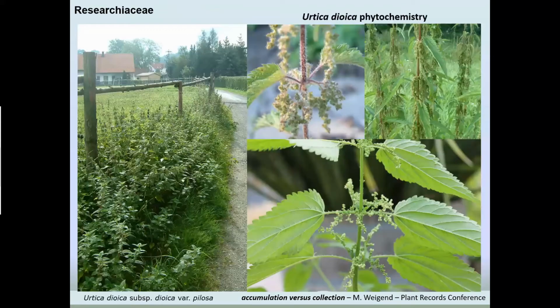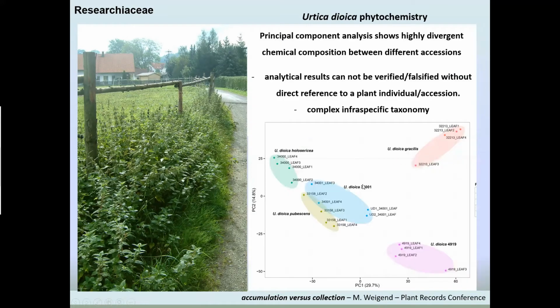What about science? We'll start with something very trivial, Urtica dioica. Few of you have them in your gardens, at least not voluntarily, probably. It's one of the most common agricultural and roadside weeds you can possibly have in Western and Central Europe, actually going right into China, so really widespread. If you look on the right-hand side, you can see that this species has a whole range of different ecotypes or morphotypes, so they look quite different. And if you start doing phytochemistry, you will also find that from that species complex, Urtica dioica, you get dramatically different chemical profiles.